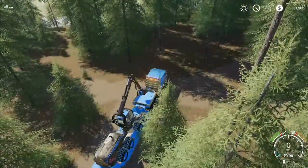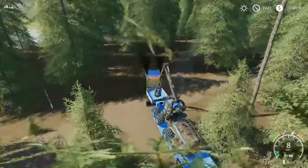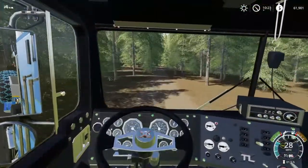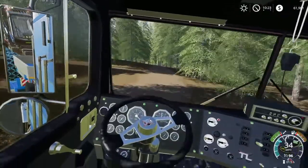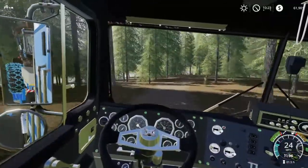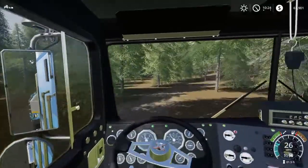So let's see that. Is this that back road right here? Yeah, so this is that back road. So we're just going to follow this one all the way down, I think. See where it gets us. Ooh, I like it already just because it's a little bit more technical. Easy to tip logs over on little angled roads and stuff like that.